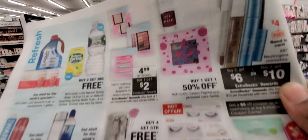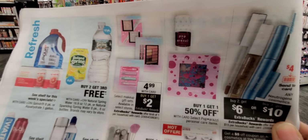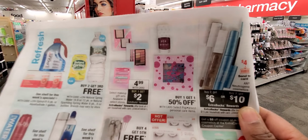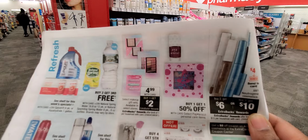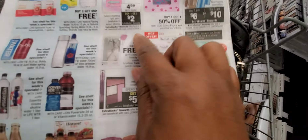And guys, this is also a good deal. The makeup, $4.99, buy one, get one for $2 back, a $2 ECB. But I have accumulated so much makeup over the past months that I'm just gonna give it all to my nieces, because they wearing makeup this year. So those are their gifts. I'm not gonna get that, but it's a good deal if you can.